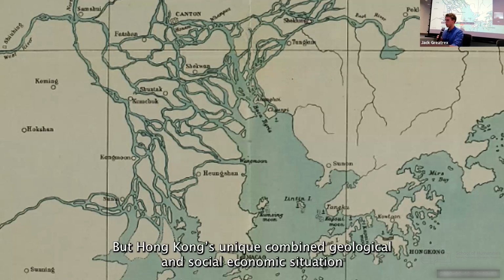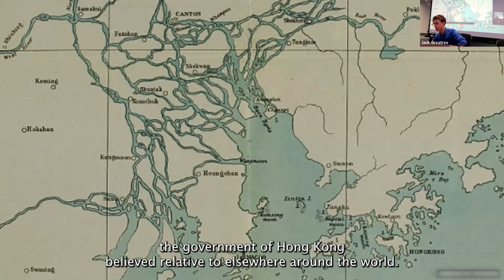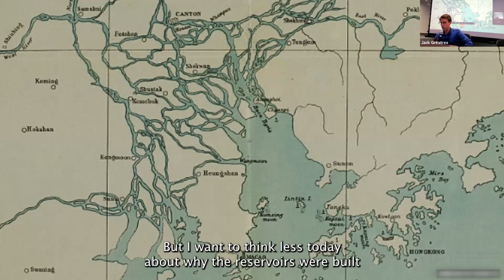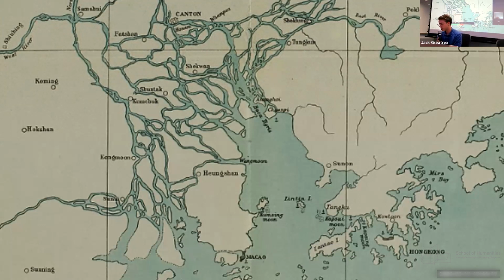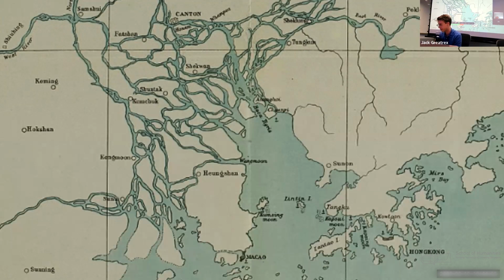But Hong Kong's unique combined geological and socio-economic situation made this system of reservoirs and catchwaters almost unprecedented in extent, the government of Hong Kong believed, relative to elsewhere around the world. But I want to think less today about why the reservoirs were built in this manner, or their international uniqueness. Rather, I wish to consider the consequences of this extensive system which I have just elucidated.